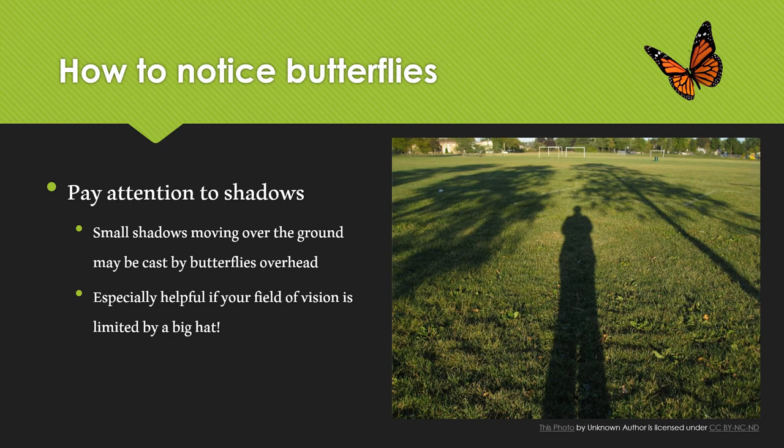So, in order to decrease the chances that you will miss butterflies flying over your head, pay attention to the small shadows moving over the ground. And if you do see a small shadow moving over the ground, be sure to look up, maybe take off your hat, and check to see if it was a butterfly making that shadow.